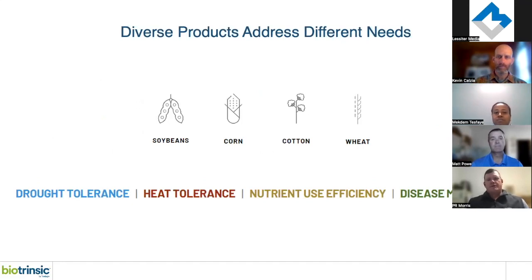So the type of microbes that we have, and what we're trying to target with each microbe, is drought tolerance, heat tolerance, nutrient use efficiency, and disease management. I don't know how much irrigation is where each and every one of you are, but it seems to be one thing that has really taken off down south. Even with irrigation, we can still have times of drought stress, and we have a lot of heat stress down south. That's exactly what we're trying to target with these microbes, helping the plant mitigate the amount of time it's in that stress.